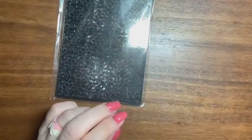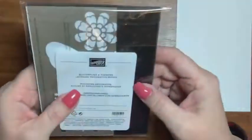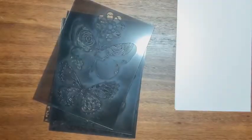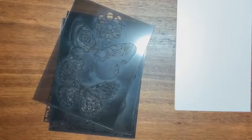This paper is free with a $50 purchase. So that should get you started. Now I have this one last thing here. Let's play with these. These are layering. They are butterflies and flowers, layering decorative masks. First off, you see that they're kind of a different size. That's kind of interesting. Normally our dies are, I think, 6 by 6. And these look more like card fronts, don't they? So that's interesting.